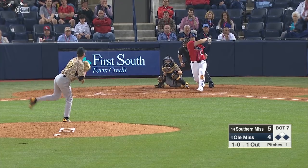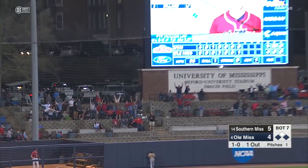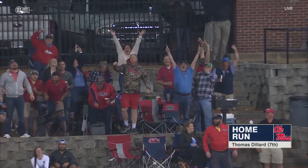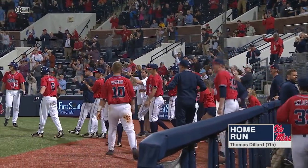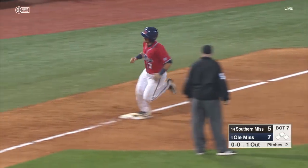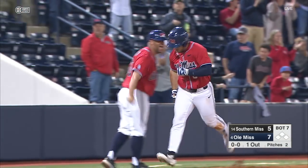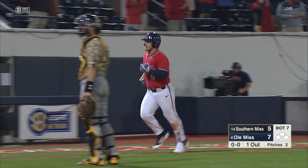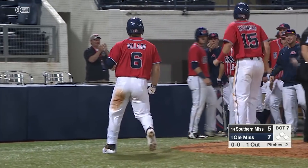Here's the 1-0 to Thomas Dillard. He hits a fly ball to left. Goodbye, baseball. Seventh home run of the year for Thomas Dillard is a no-doubter.